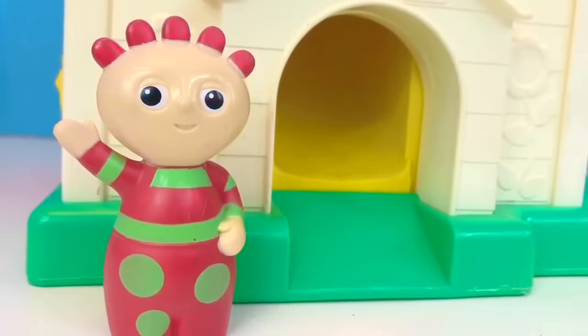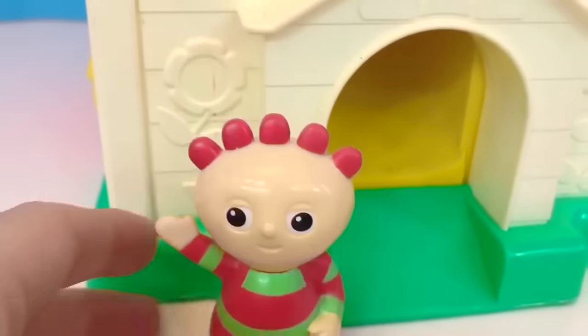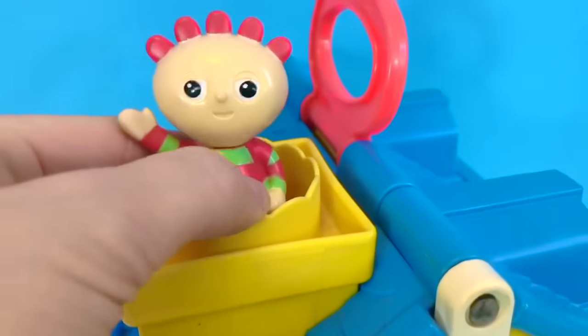One of the Tombliboos would like to go down the yellow chimney slide. Climb up, up, up, Tombliboo. Make sure nobody's down there. It's clear. Whee!